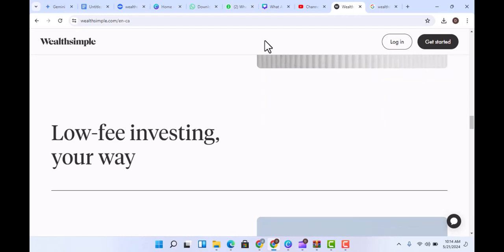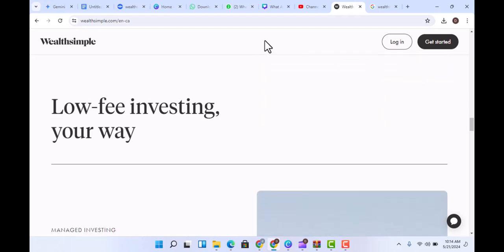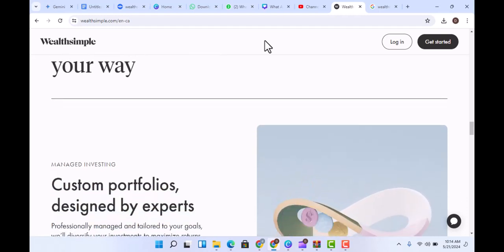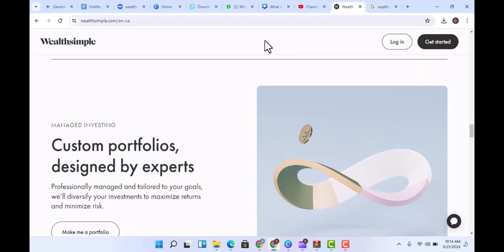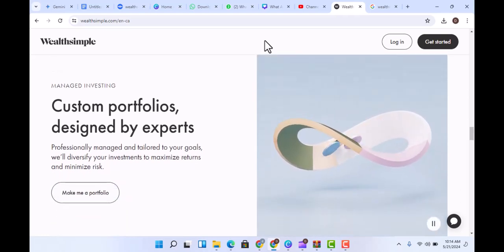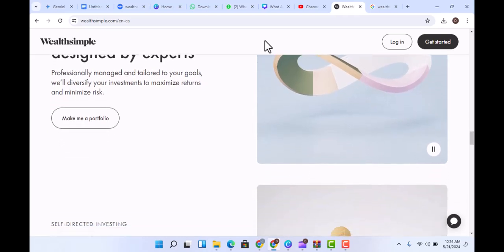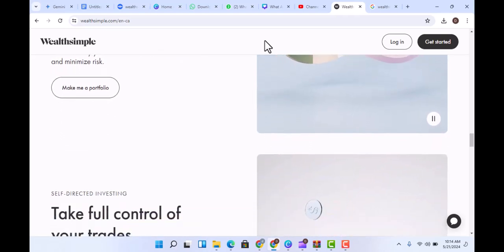Is Wealthsimple right for you? Wealthsimple is a great option for people who are looking for a simple and affordable way to invest their money. Wealthsimple's fees are generally lower than those of traditional banks and investment firms. However, Wealthsimple is not for everyone. If you are looking for a bank that offers a full range of banking services, then Wealthsimple is not the right choice.